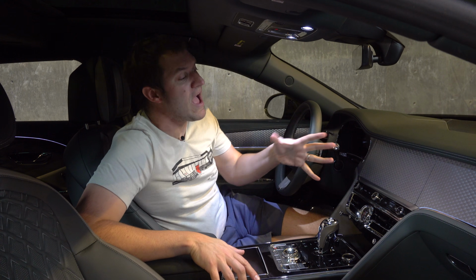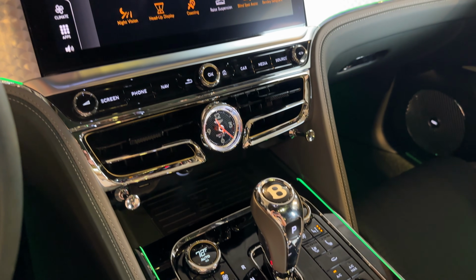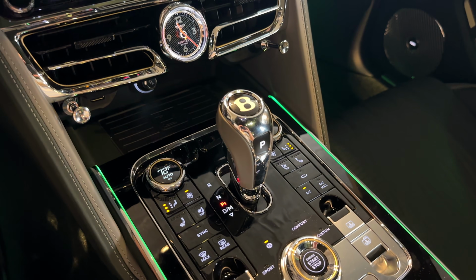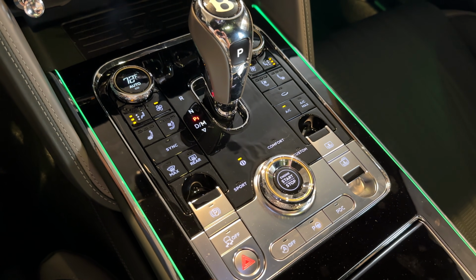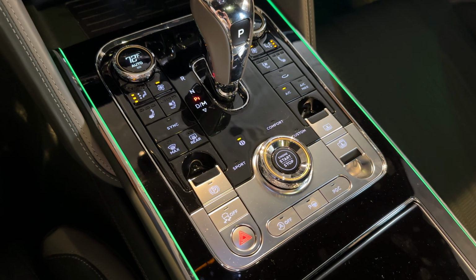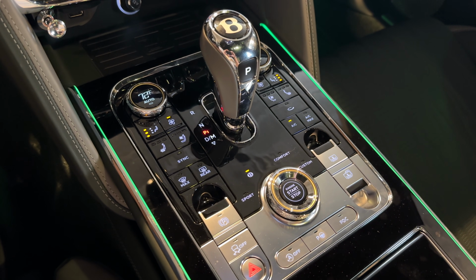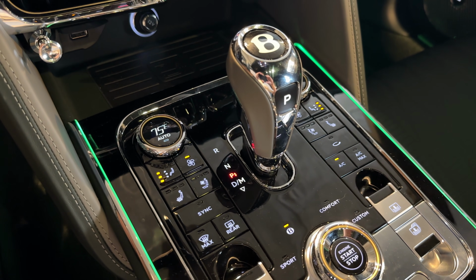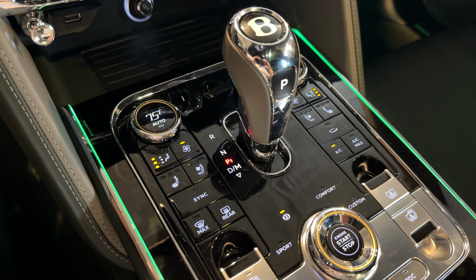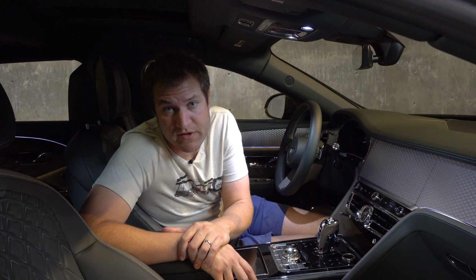Now, when you move your eyes down from that center control stack and the rotating screen, you will discover that in the center console there are a lot of buttons. That's because Bentley had to locate the climate controls here due to the design of the center control stack with the screen, the vents, this beautiful clock. The climate controls all came down here. So the center console is shared with a lot of climate controls and then a lot of other controls, as you can see. The gear selector, the start-stop button, the drive mode, the parking brake. It's all here in the center console, and it makes for kind of a busy, kind of over-buttoned experience compared to a lot of more minimalist modern interiors.